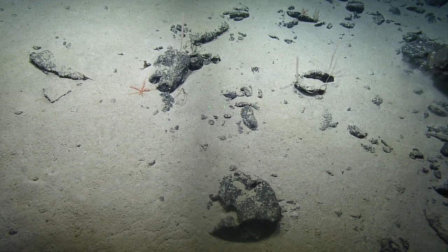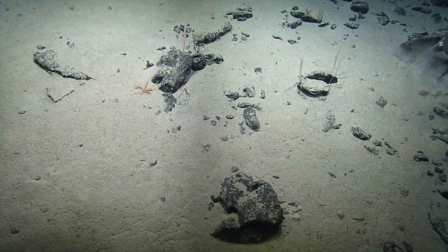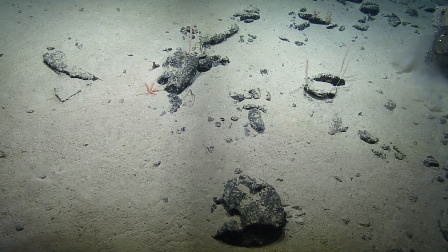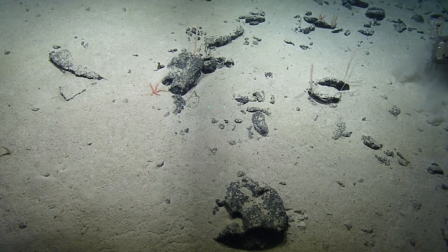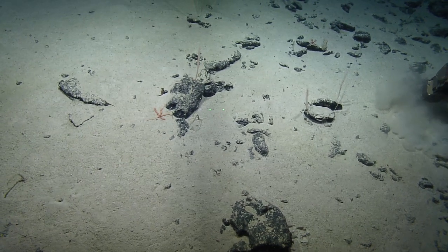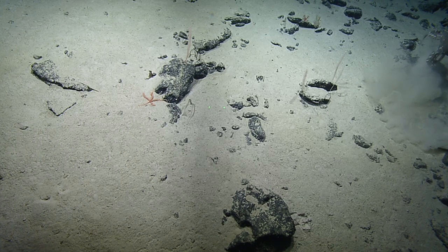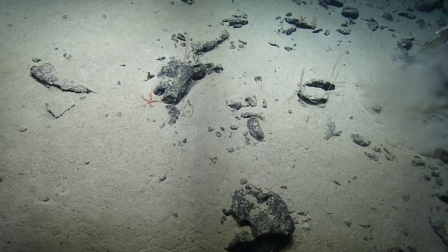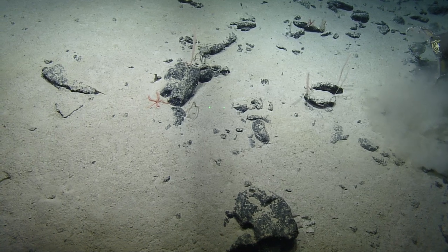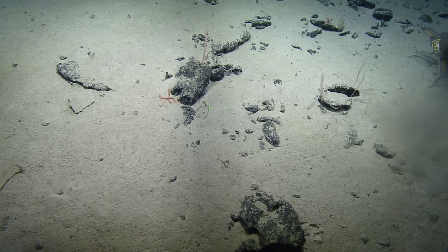Ooh, nice. It's too flat. Too flat. The other one was the one I was actually going for. The sea star is claiming its rock, so we don't take it. Yeah. No, we don't take that one. We don't want to disturb it.